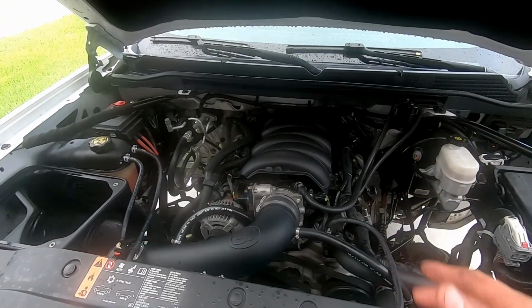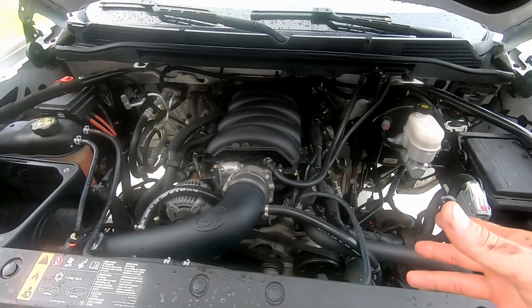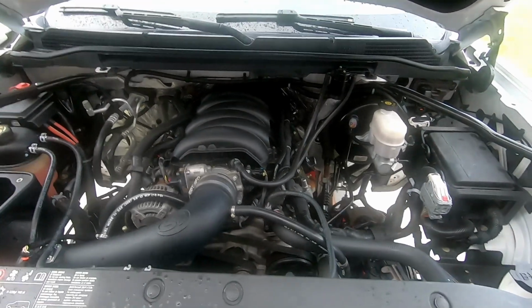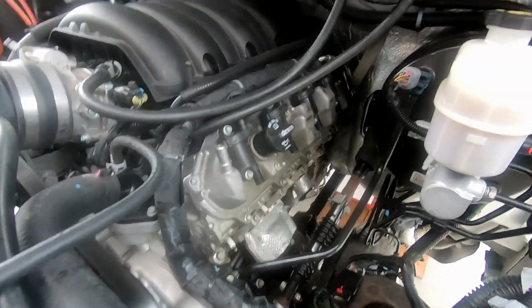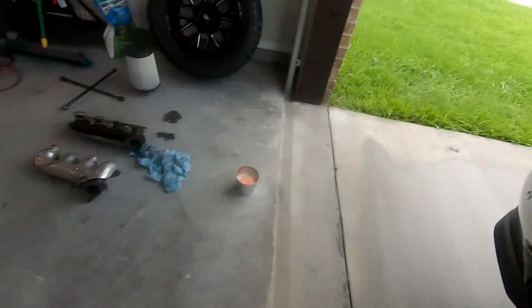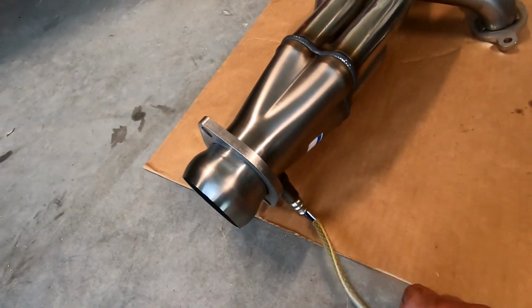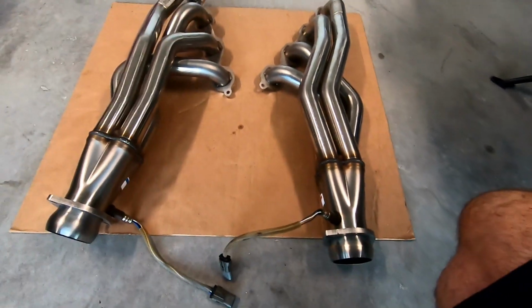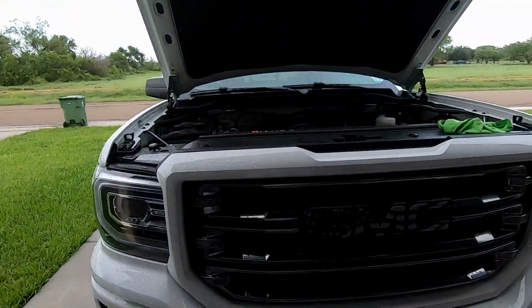So it already got a fresh oil change before I started all this work. I'll change out the spark plugs and we'll replace the spark plug wires. But for right now, I'm gonna go ahead and install the Kooks headers. I already took off the O2 sensors and put them on the new headers. As you can see, they're already put on. So these bad boys are ready to get on. I'll check in with you guys once I've got at least one side done, and then we'll go from there.